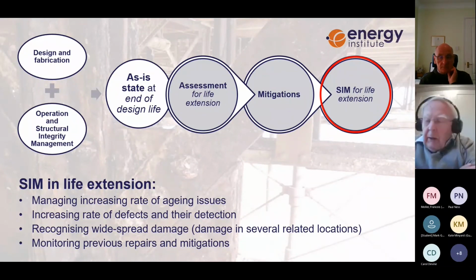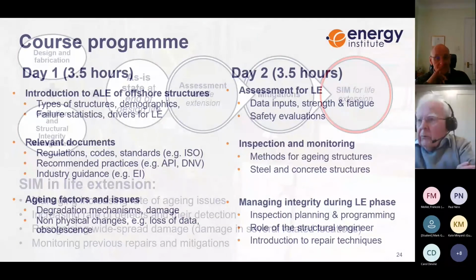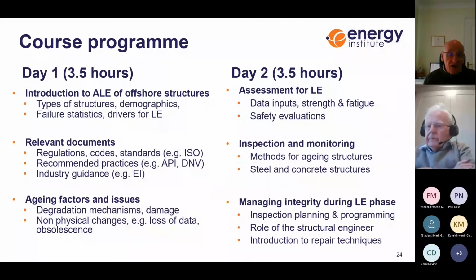And then if there are previous repairs and mitigations, then it's important that those are monitored during the structural integrity management. So the course itself will cover all these particular aspects, and we hope that you'll find these useful. And I think John will now talk a little bit more about the programme itself. Yes, well, thanks, John.